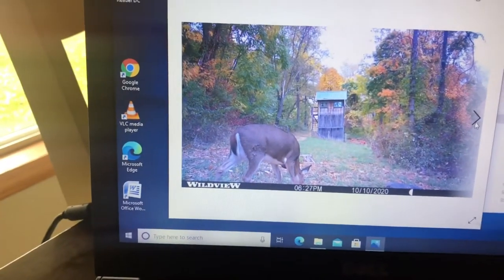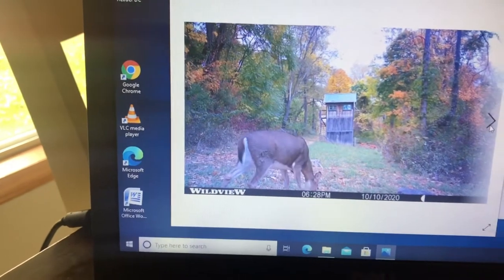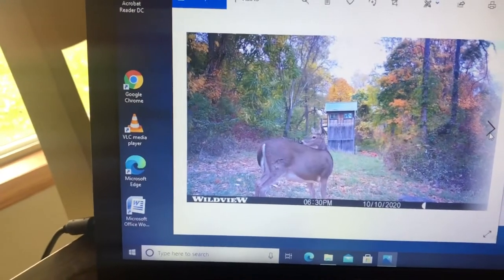Okay. This is our very first picture of the first deer after feeding. Doe.